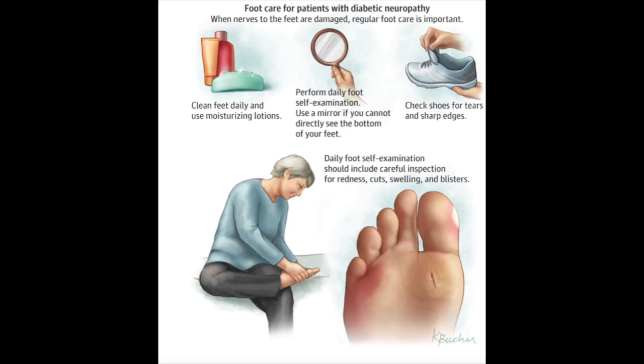Now, certain tips to prevent these issues. Number one is keep your sugars in check. Number two is daily self-examination. So how do you do it? First thing is whenever you wash your feet, you have to wash with soapy water and dry them completely. When you are bathing, check the temperature of water with your elbow. See whether it is the right temperature. At times people want to do a pedicure and they have burnt their feet because they don't realize that the water is boiling hot. So before that, check the temperature of water.